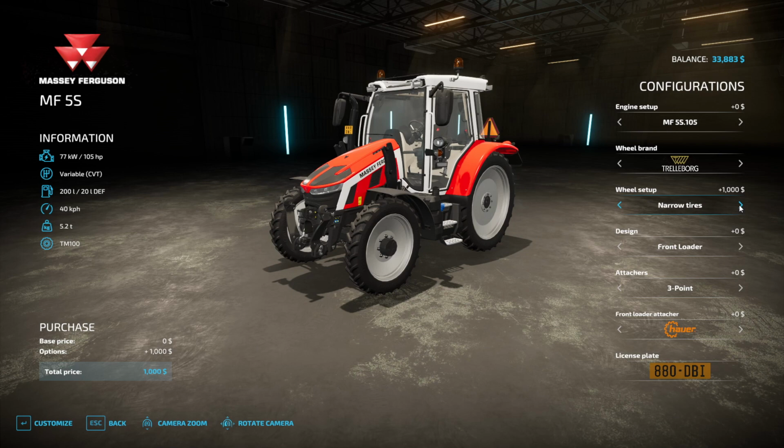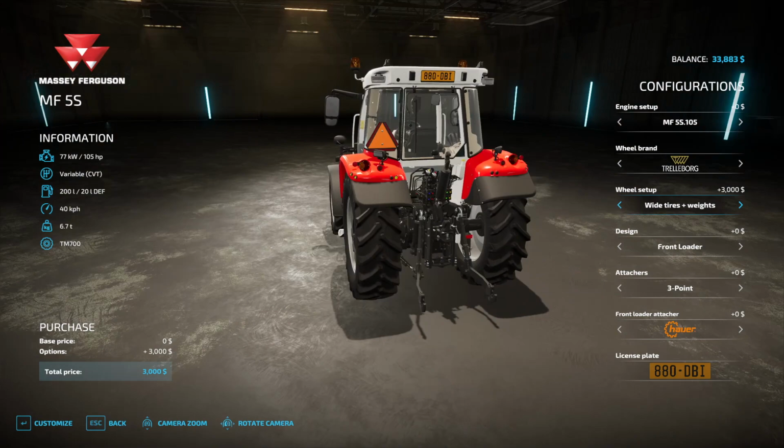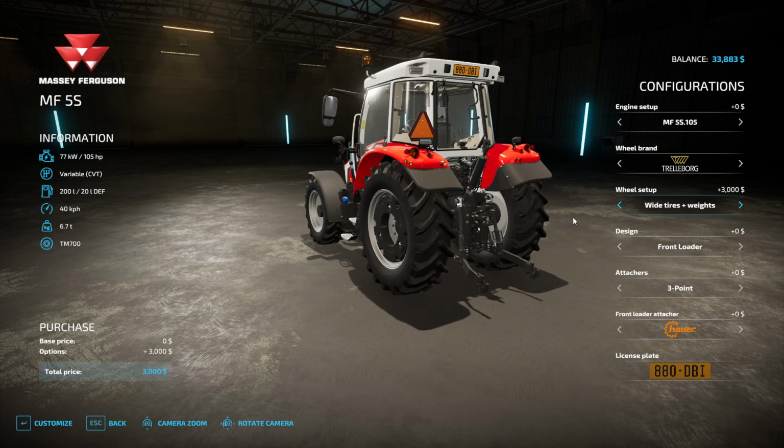Okay, so there's wide two, there's narrow, obviously not. Rear twins, twins all around. No, I think I'm just going to go for wide plus weights. That gives me 6.7 tons. What does this change? 6.7, I don't know what the difference is, to be honest. Just a tread design, I guess. Okay. So we're going to do that. We're going to spend an extra 3,000. And it's 105 horsepower. Oh, that's a lot of money, though. I can go to 145. So we'll wait. We'll wait for that.